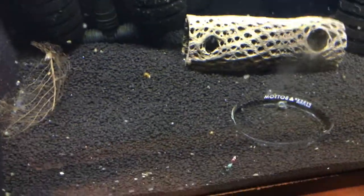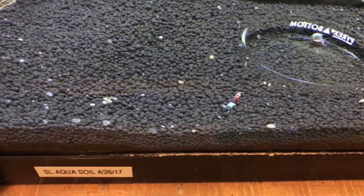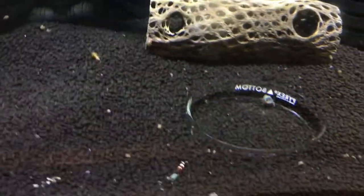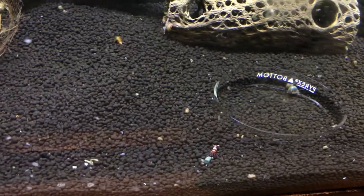But anyway, and then finally down below here, sorry about that, is a wine red tank. There's just two or three of them in here right now. You can see one right there by the shrimp pellet. I'm gonna move more into this tank and start to grow this colony as well. Not much else to say about that.